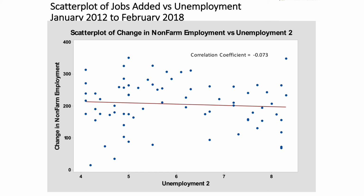So they do not predict each other at all. So in layman's terms, basically what you're saying is if we have a change in the unemployment rate versus the number of people employed that are added or subtracted from the economy from month to month, these two things are not anywhere near the extremes of -1 to 1, where -1 means that one would move the opposite of the other.